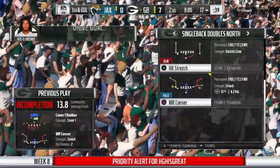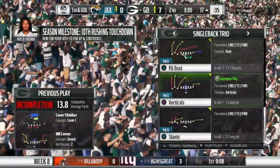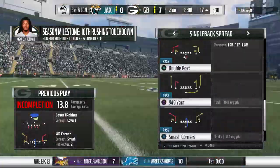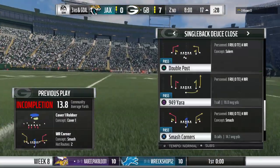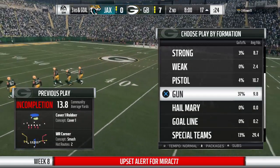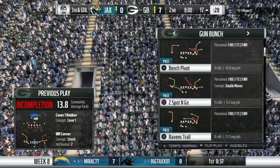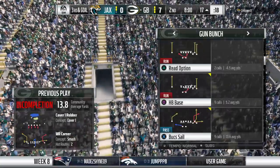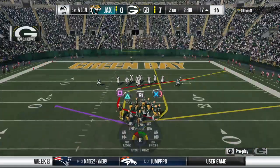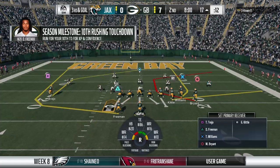Second quarter about to get underway with the Packers in possession of the football. And they'll come up looking to keep this drive moving. This offense 2 for 2 on third downs on this drive. They're in for a tough test here, though. 3rd and long.